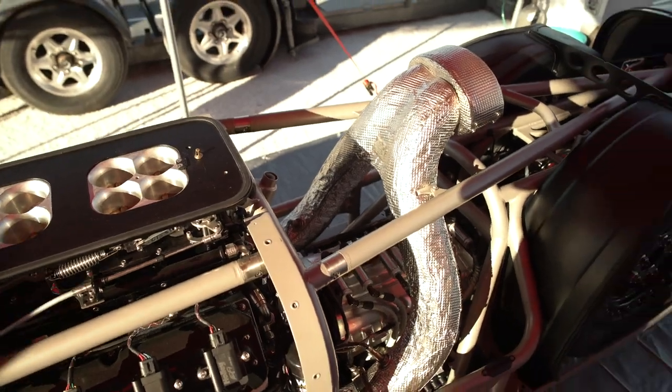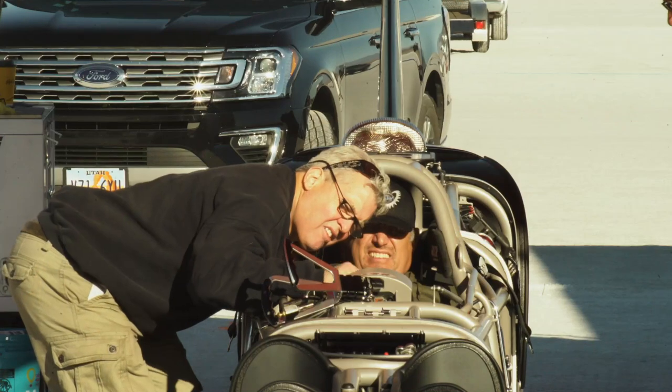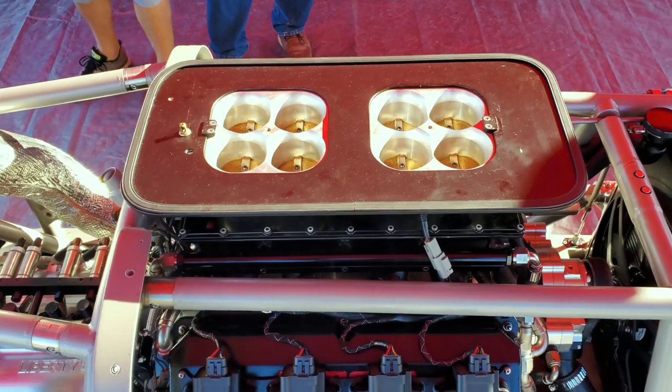Now they need to run the car to collect data on it so they can dial it in and get it to break its class record. This means that even though they're not going to be breaking the record, they're still going to be running at over 300 miles an hour to get the information they need.